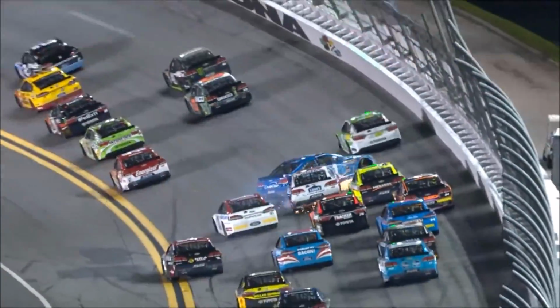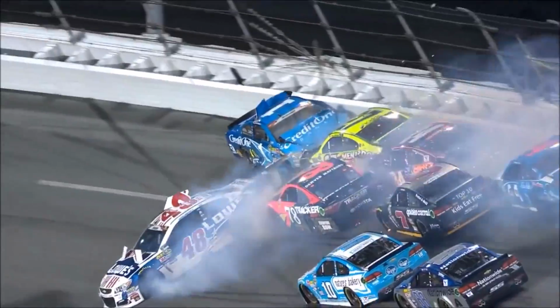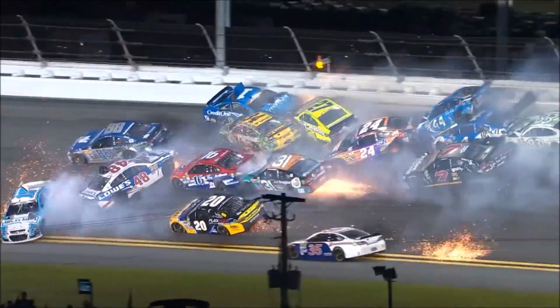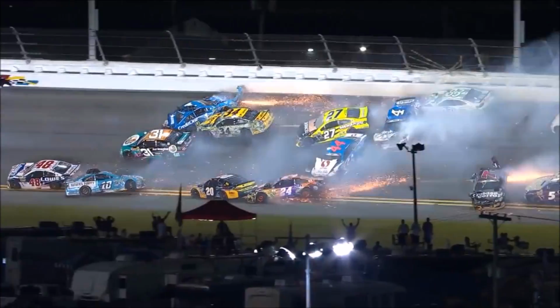And a bump there by the 48. The back bumper of Jamie McMurray. 78 of Martin Truex Jr. caught up. Danica Patrick also. Dale Earnhardt Jr. in the 88. Brian Scott up on the hood of the 4 of Kevin Harvick.